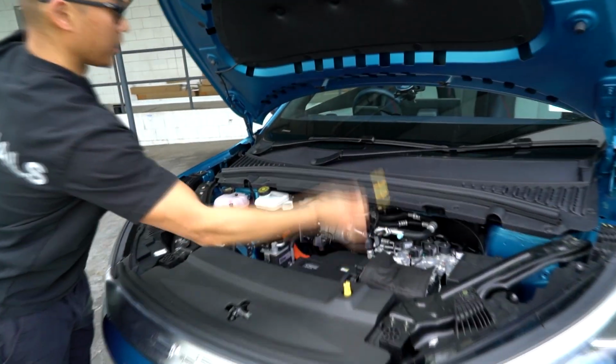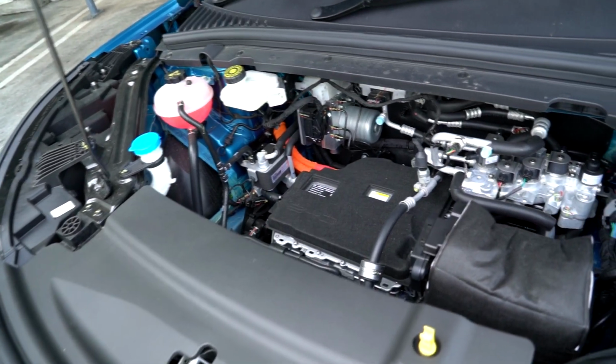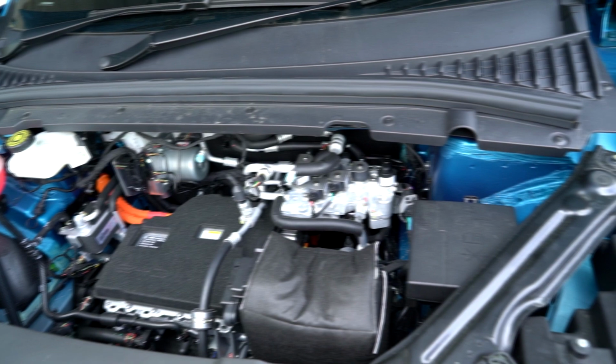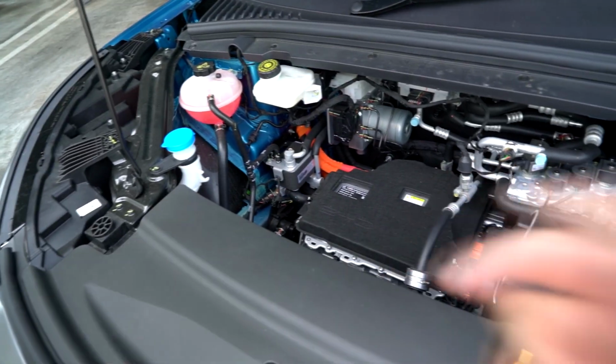Wow, this is quite heavy actually. It is, yeah. It's actually really good quality. So that's the inside of the Atto 3 bonnet. Quite a lot of space. You could probably put some luggage in there, Frank.